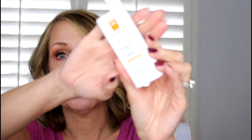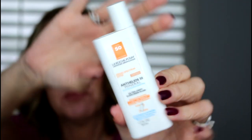The other thing, when I was using this, I was breaking out. So I don't know that this is for oilier combo skin. Maybe this would be better on drier skin, but I use this and I was breaking out, so I don't like this. So this I would not recommend. Like I said, maybe if you had dry skin, it would be okay, normal or dry skin. But on my combo skin, no. Plus it made me break out, so I did not like this. This was a huge disappointment, and this was expensive for drugstore.